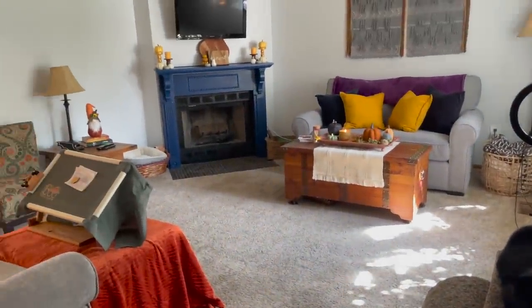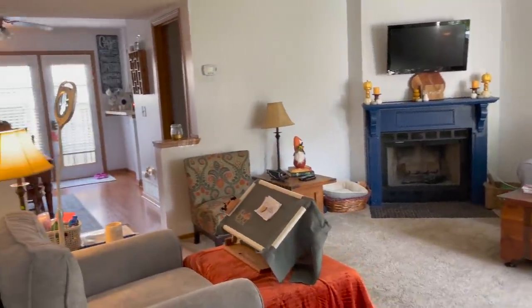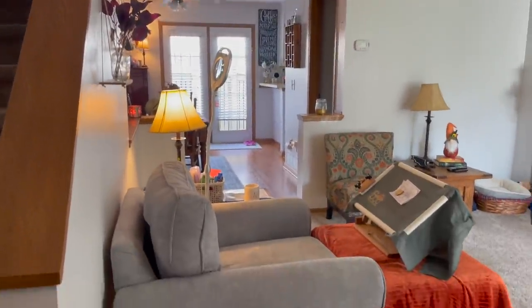All right, so we got them out of the way. So here is my living room. It's not fully decorated yet. It really won't be until after Halloween, full on like Thanksgiving, but this is my autumnal take on it.